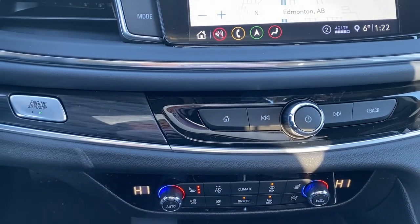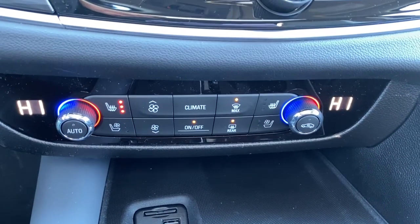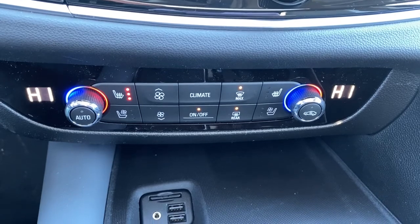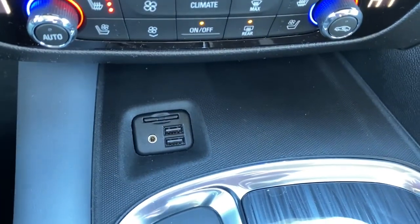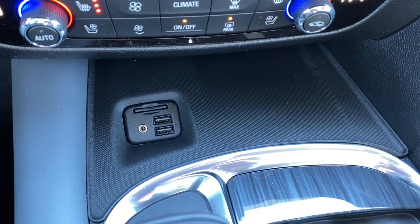Down below we have the push start button, dual climate control buttons with air conditioning, heated and cooled front leather seats, and here we have some USB and auxiliary plug-ins.